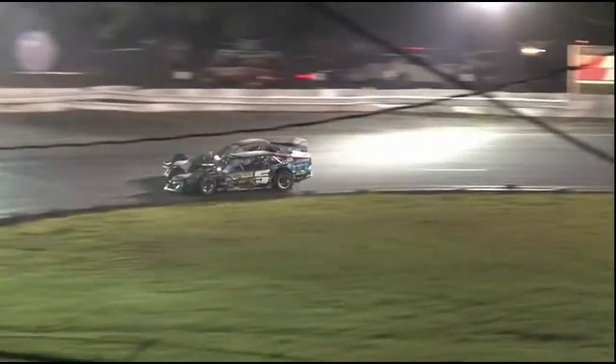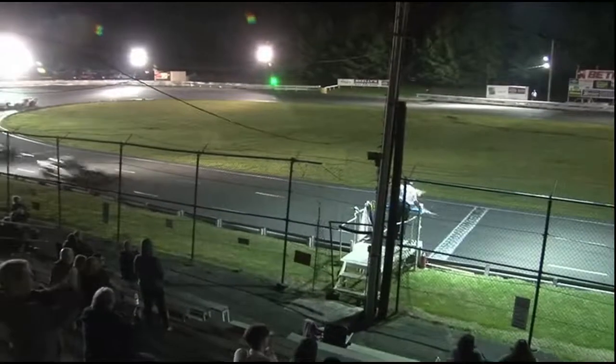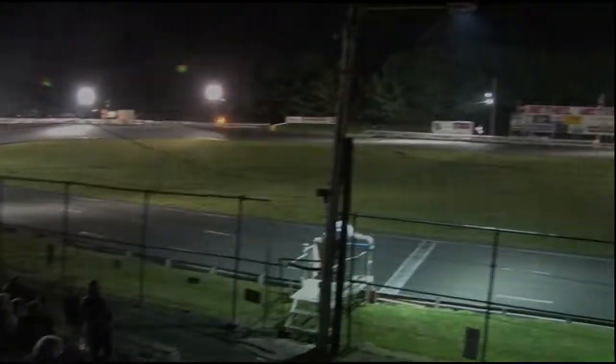Checkered flag set to fly. Down to the line they come. It's going to be the lightning bolt. Skip LaPolte to hang on to the victory. Second will be Tyler Dockenhausen. Third.